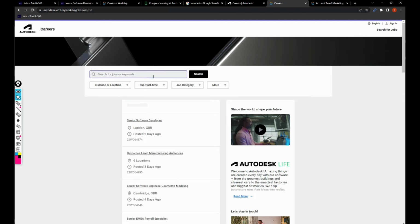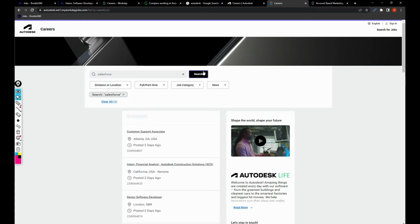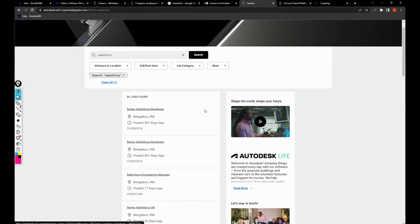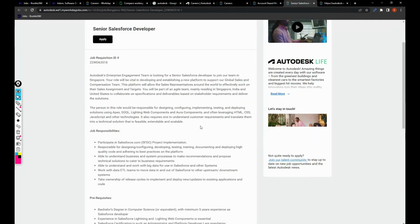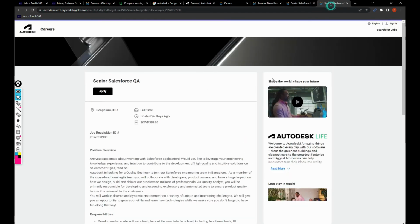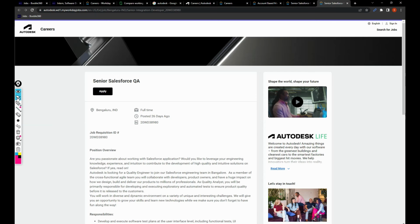Let's say you want some Salesforce job, you can search here directly, Salesforce, and click on search. See, there are multiple roles like senior Salesforce developer, senior Salesforce QA, and many more. And friends, the interesting part about this company is that this company pays you a lot more salary than you expect. This is a high paying master, I would say.